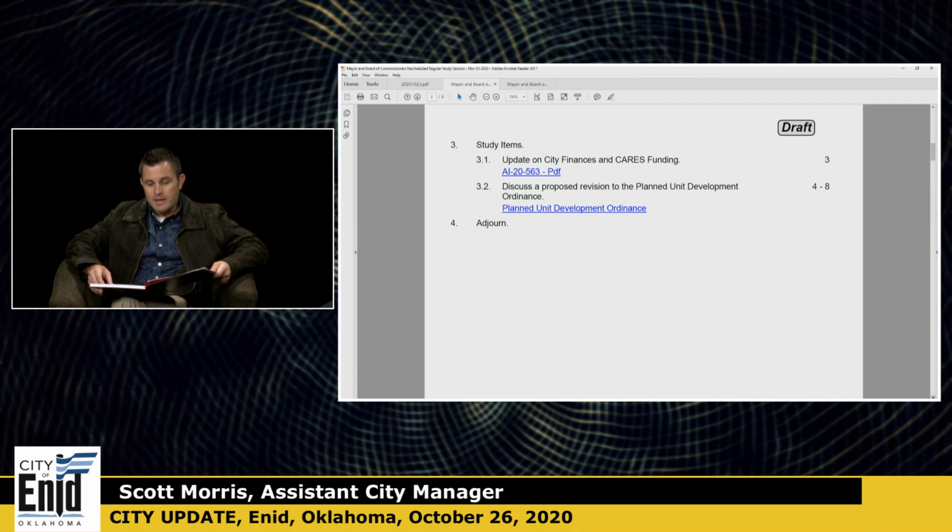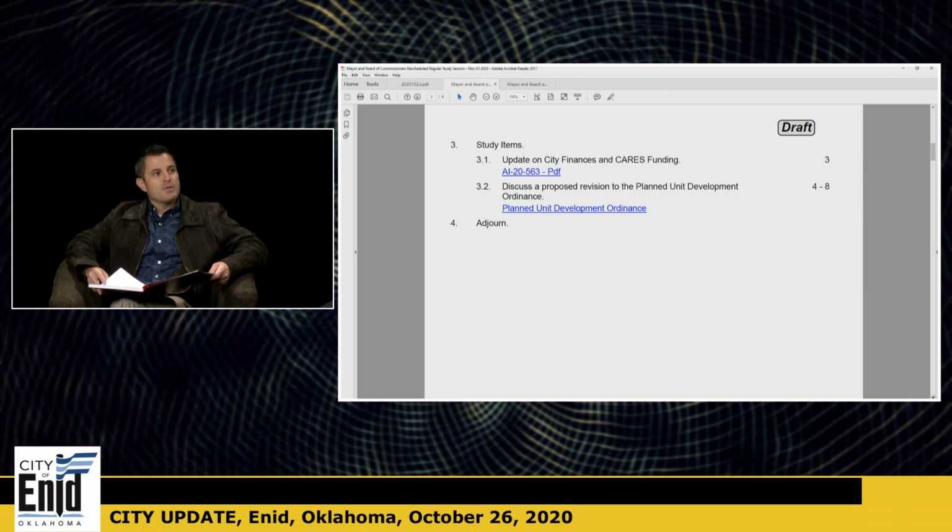And then we're also going to talk about revising a PUD ordinance. This is a planned unit development ordinance that we have. If you want to do a special project, for instance, if you wanted to put in 10 or 12 tiny houses on one property, the best way to go about doing that is to go through a PUD. So we're going to make a few changes so that it's a little easier for projects to be run through that process, and that'll be talked about during the study session. So that's what we've got for the study session this time.